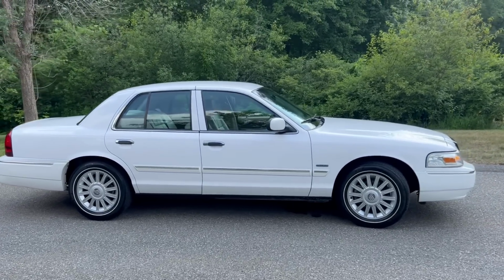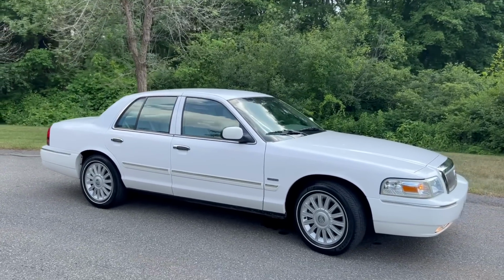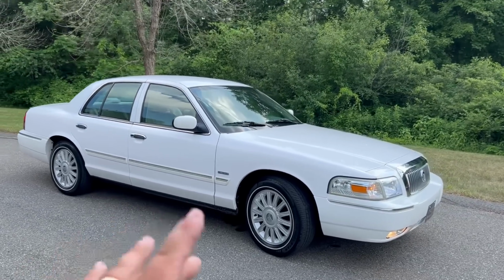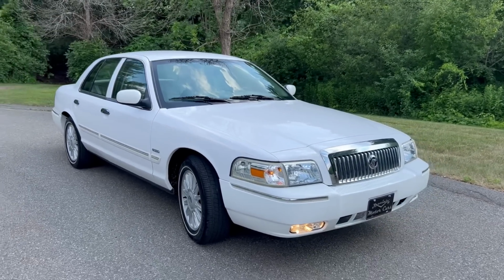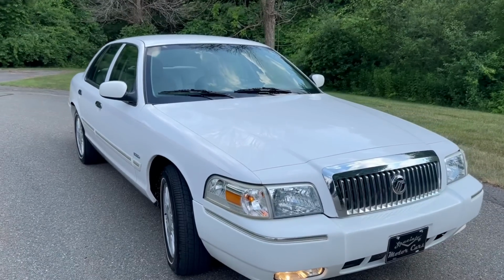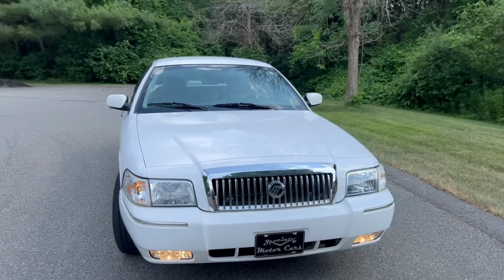But this is a beautiful example of, you know, this last redesigned Grand Marquis. Now, I say redesigned like they changed much. They didn't change too much. I think it was '06 to 2011. They had this updated grille, the fog lights, the updated headlights and cornering lights, the 17-inch wheels. Aside from that, they were pretty much like they were from 1992.